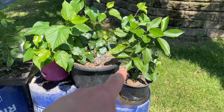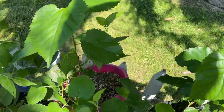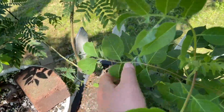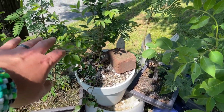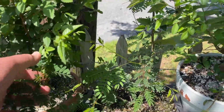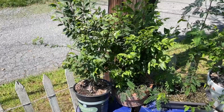Over here we have another lemon tree right there. We have a mulberry tree that's growing really well right here. Another mulberry tree back here. This is my black walnut, which is growing fantastic. Back here is an acacia. Has to be trimmed up pretty soon. Another Chinese elm here. Love that curve. Another acacia right here, growing fantastic. Two more Chinese elms right here that need to be pruned. Oh my gosh, these Chinese elms grow like nuts this time of year.